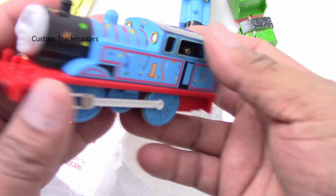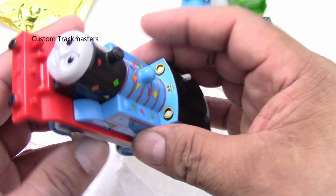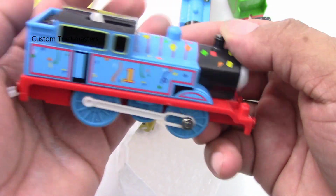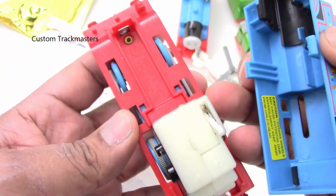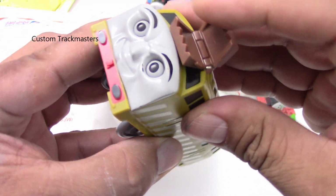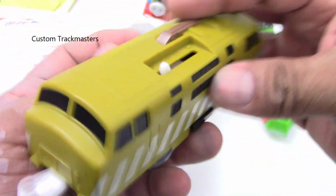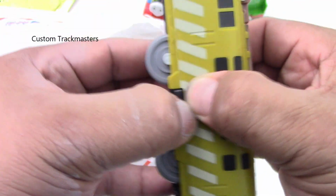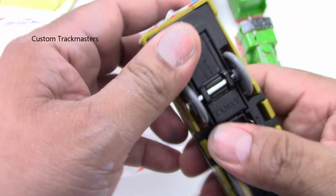Now we have a birthday celebration or something from his company, Thomas. He is in nice looking condition. Yep, clean. Okay, next we have Diesel 10. Diesel 10 is in great shape. Clean. I like when I get the engines with a clean contact.